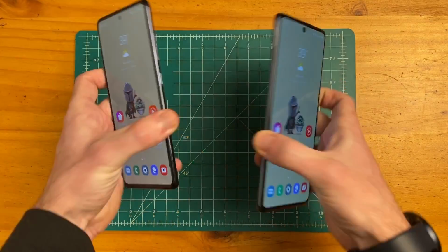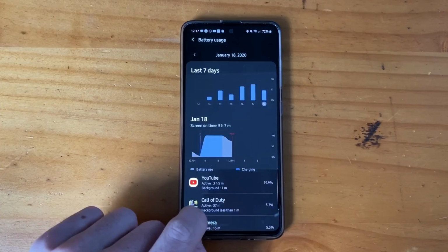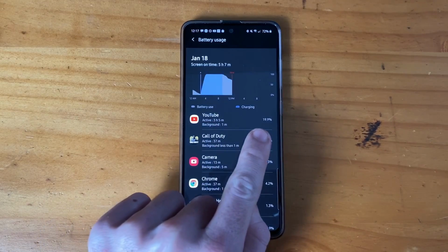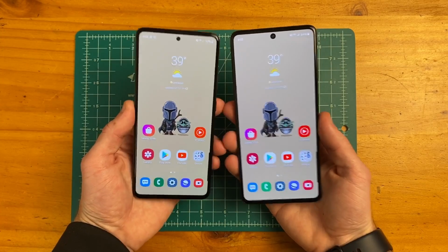The A71 has a larger battery size, which should mean more battery life, but in some of my side-by-side testing, the A71 is using more battery on similar tasks over the A51. So the A51 is offering a similar battery experience despite being smaller. I consider this as another win for the A51.